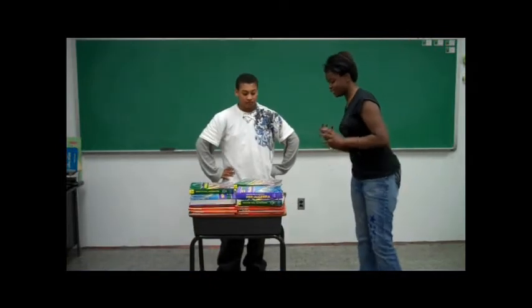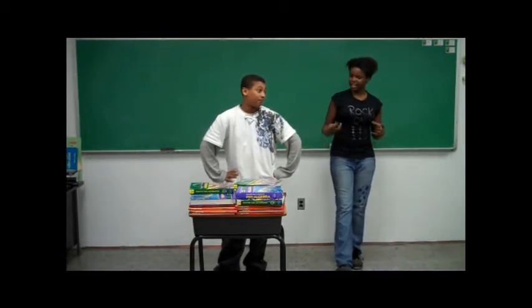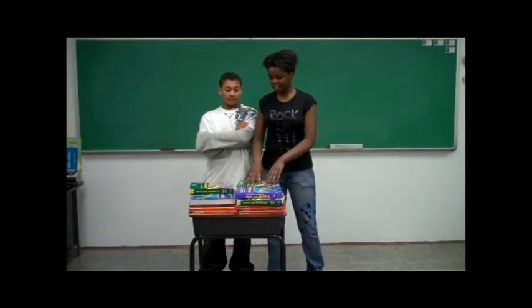As you have just witnessed, it is harder to push a desk when you increase the amount of mass on the desk. And by adding all these books, we increase the friction between the floor and the desk, causing the desk to slow down.